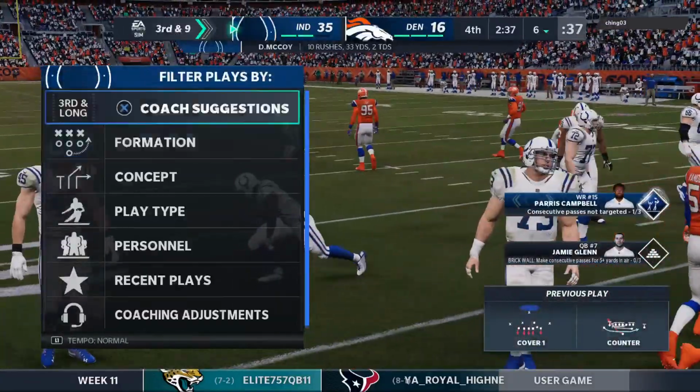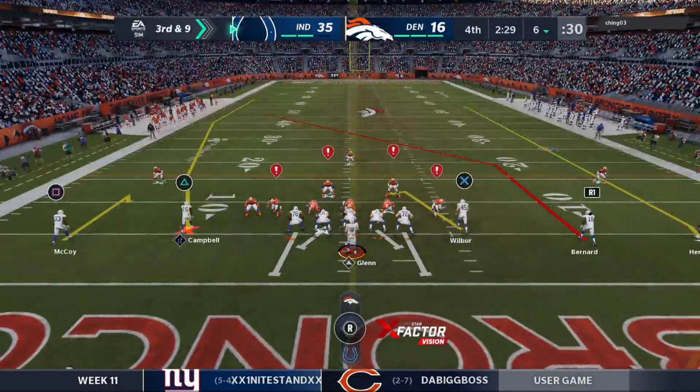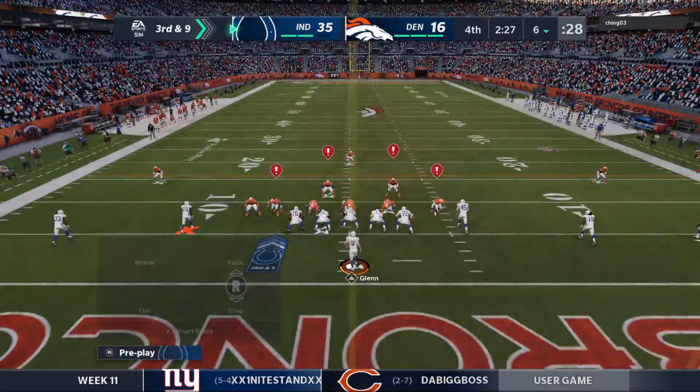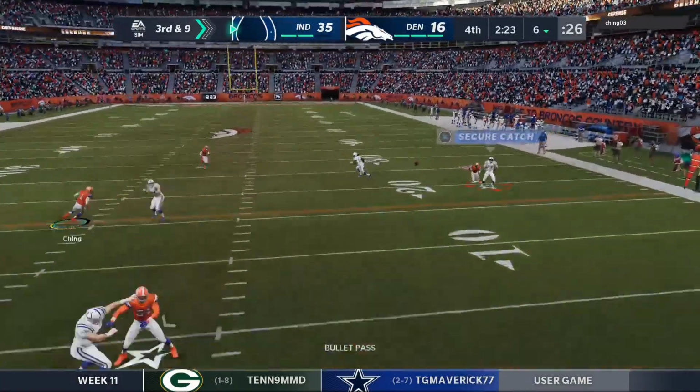And he will lose yardage here back to his own 6. A yard in the wrong direction makes third down tougher. 3rd down and 9. It's 3rd down. Now this time he'll look to throw.